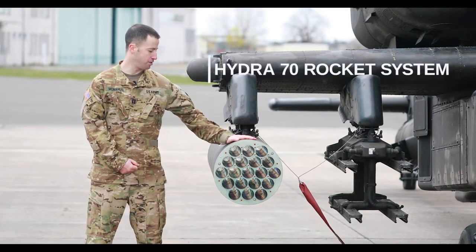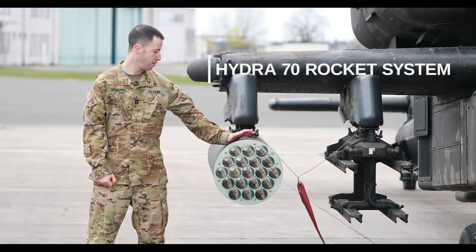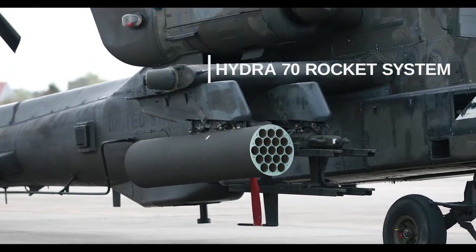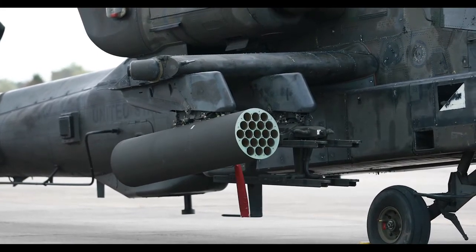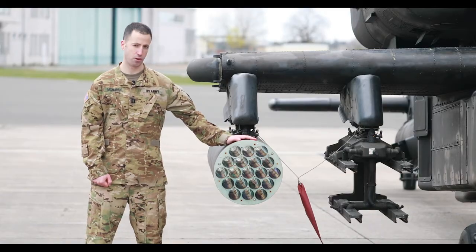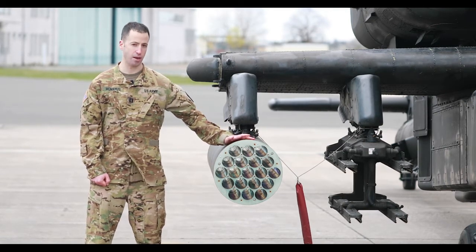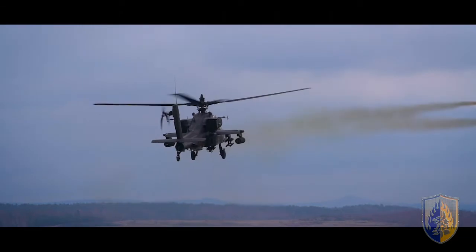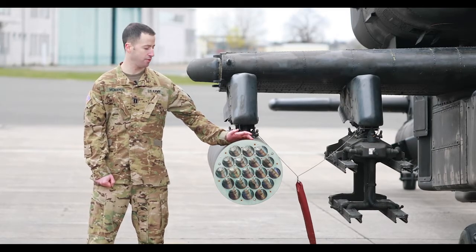All right, what we have here is the 2.75-inch Hydra folding fin aerial rocket system. It can carry 19 rockets in this individual pod. We can carry up to 4 pods on the aircraft, 1 on each pylon, for a total of 76 rockets. Each of these rockets can have a different type of warhead on them. We have several different types. There's high explosive warheads with a 10 or 17 pound high explosive.